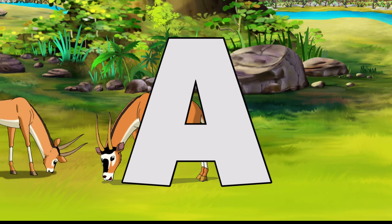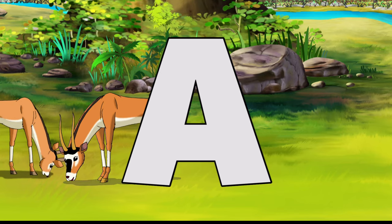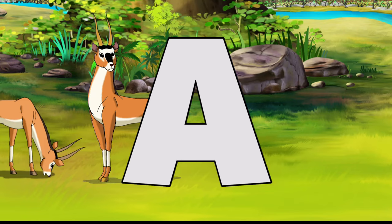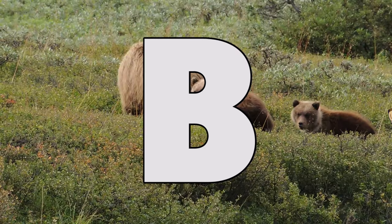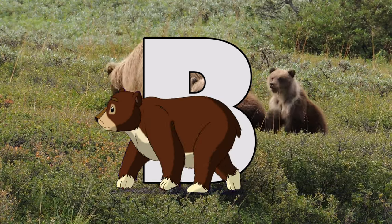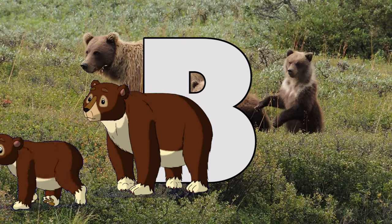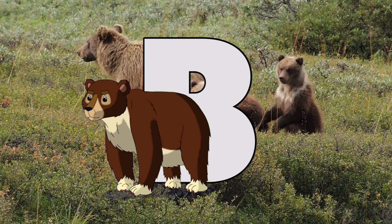A is for antelope. They run really fast. A is for antelope. B is for bear. They are big, fluffy, strong, and fast. B is for bear.